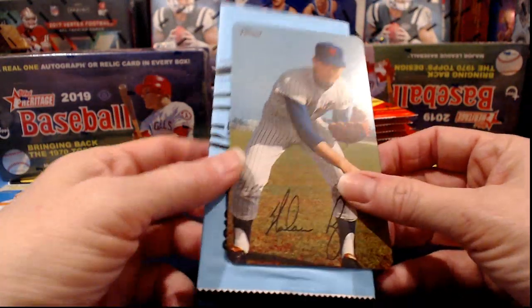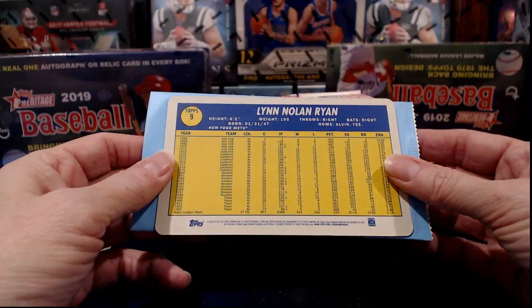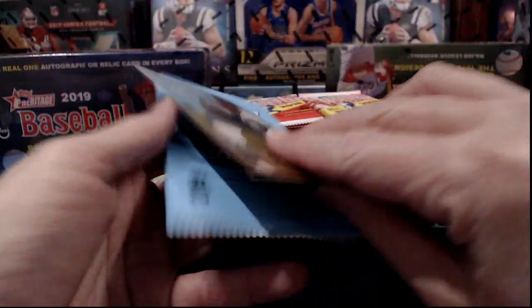So this is an oversized Nolan Ryan with the facsimile signature on it, headed to the Mets, our box topper there.